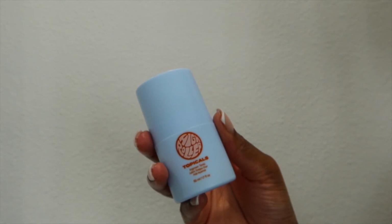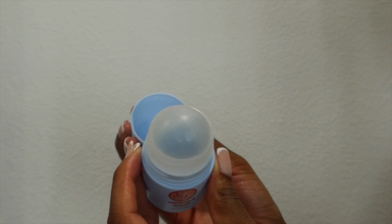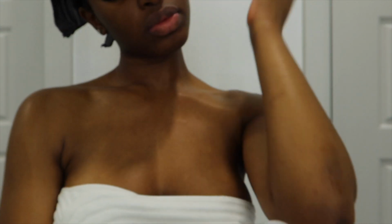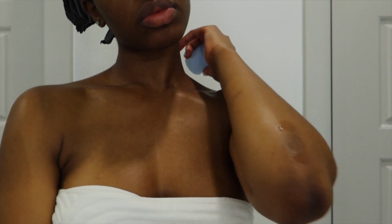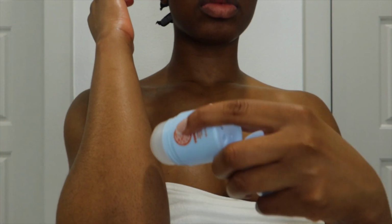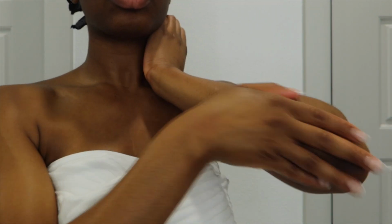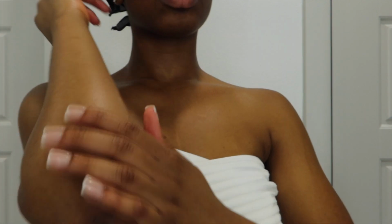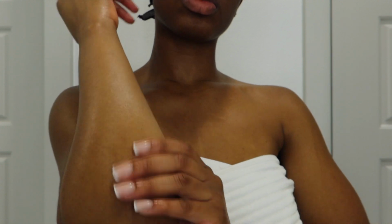So this next product is also a new addition to my skincare routine, and that is using the Topicals Ingrown Serum. This brand is Black owned, and it really does help to address ingrowns and hyperpigmentation, and I really just like to use it after I shave, and I use it on my pubic area every day, like every day.